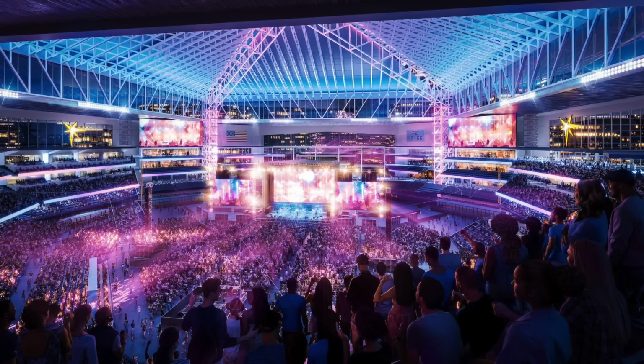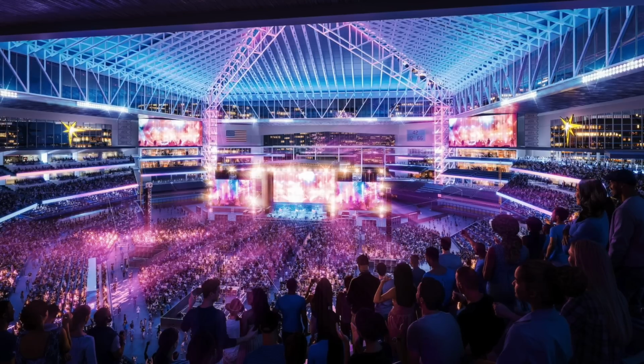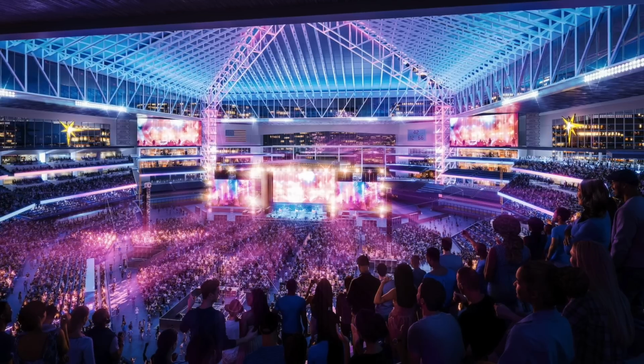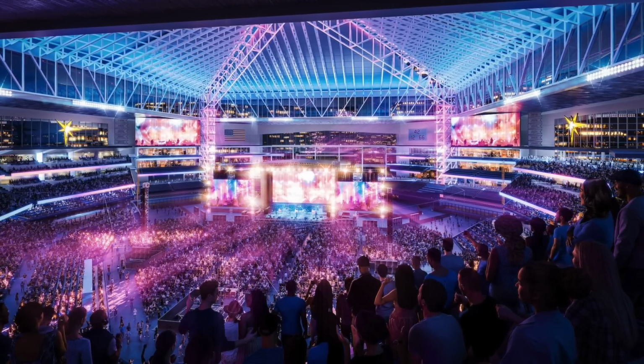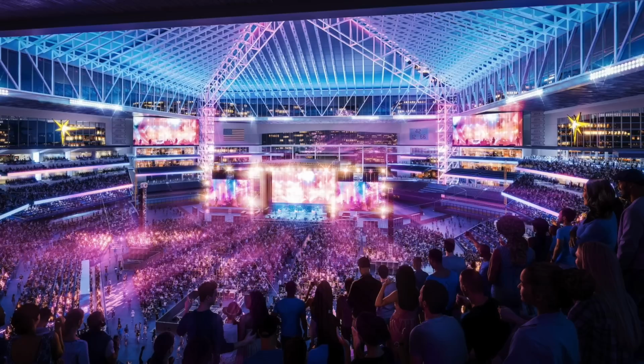So the total capacity, the standard capacity is 30,000. So in essence, if the attendance on opening day is 30,000, it's a sellout 100%. However, they do have standing room areas that will extend the attendance and capacity to around 33 or 34K. This is very normal.